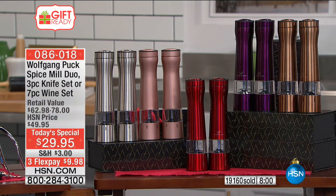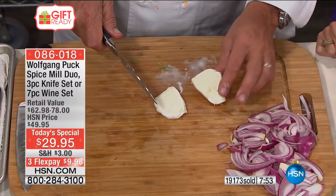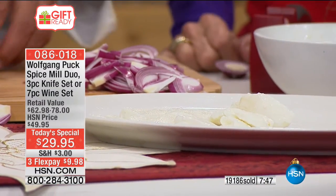The bottom line is they're all fabulous options. I'm making little appetizers. Here we have some mozzarella, and here we have some tomatoes and onions. And it's not squishing when you're cutting it. Look how soft that really is. It barely holds together, but because the knives are so good, you can actually slice them.